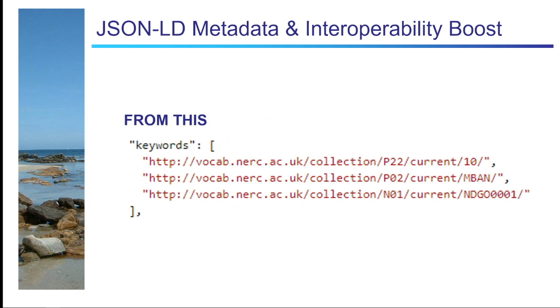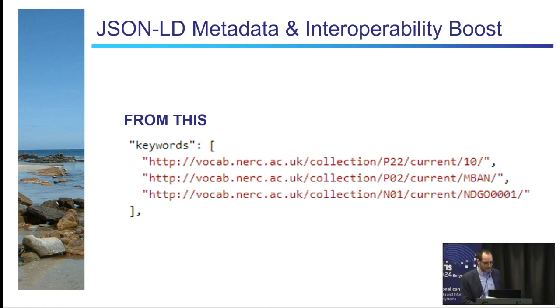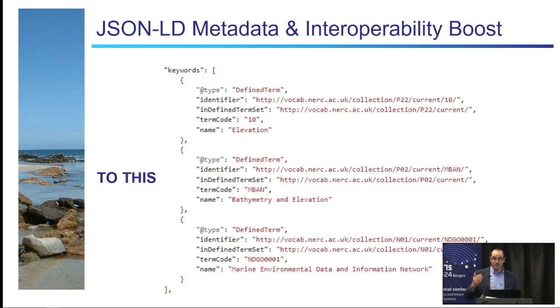So just to give you a quick example here of our keywords property. This was originally a URL link, which was just the link to the NVS term itself. Not the most FAIR, but not exactly ideal. But now it actually specifies the term name, it's maintained the URL, but also defines the collection URL and also the term code itself.